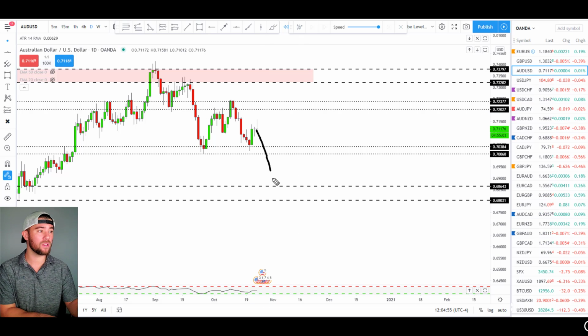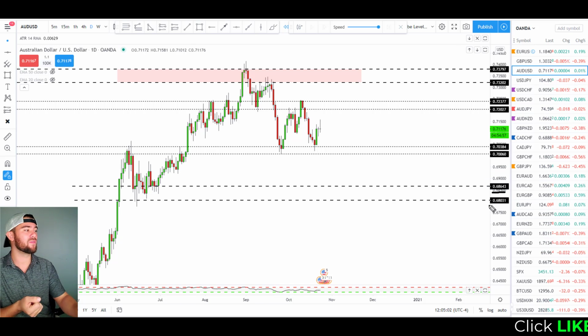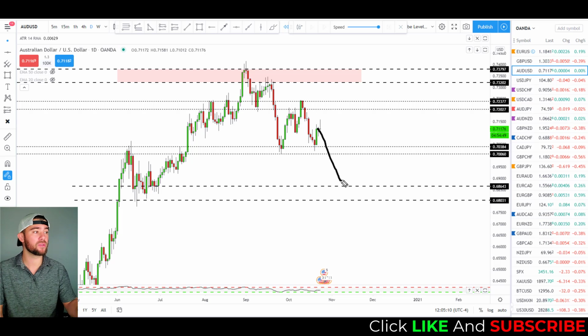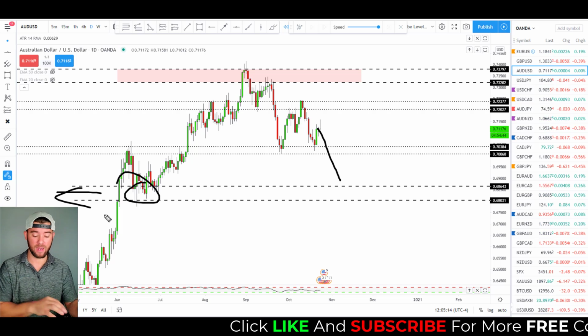And if we continue lower, you can see the area I have pointed out for major structure support, looking left, and that area is between 0.6864 and 0.6803. For the same exact reasons, if we continue lower, what's the most recent level that we are going to hit? It's right here. And if we look left, that level was tested multiple times.